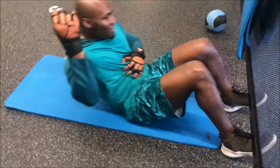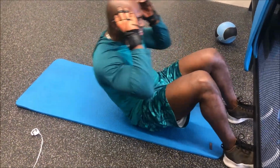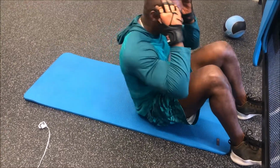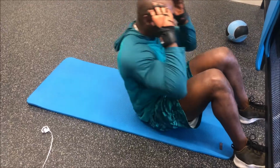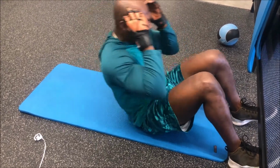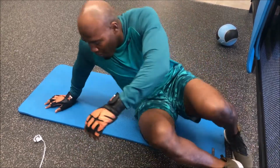They are not showing up because the layer of fat is so big and it just covers all your abs. You need to have at least 10%, 11 to 12% body fat for your abs to start showing up.